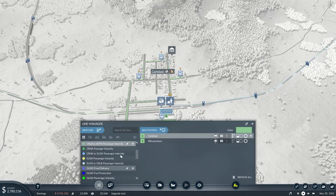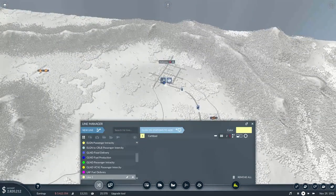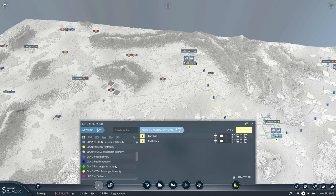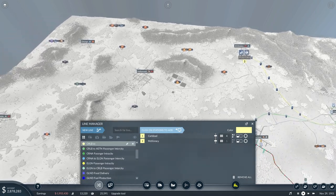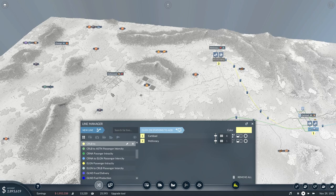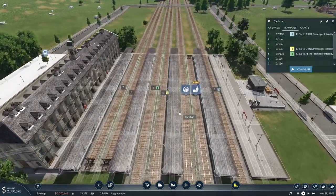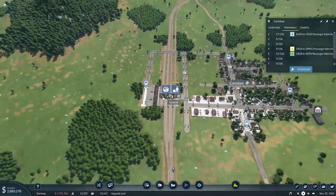Let's put in a new line, and this is going to be from here to here. And that's going to be the Carlsbad to... that's McKinney to Orange, and then it's Hollywood to Fort Lauderdale. Okay, Carlsbad to Orange. Passenger intercity. Okay. Let's check, where do we want people to be at terminal? That definitely needs to be on terminal 4. All right. So that's correct.